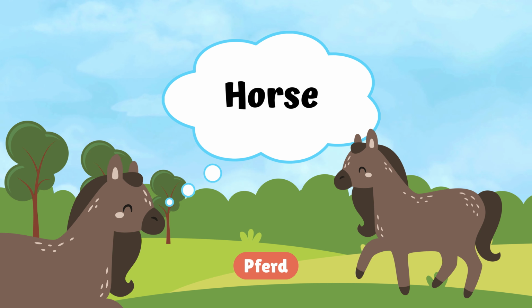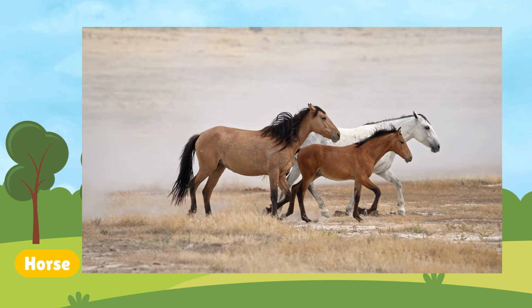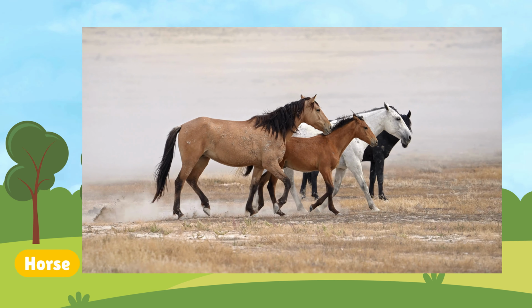Horse. Wow! Look at these big, beautiful horses. Horses are super strong and can run really fast.